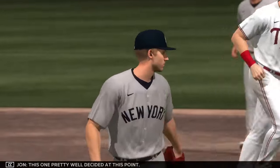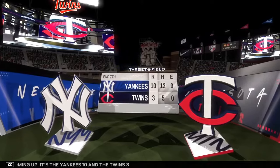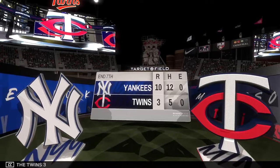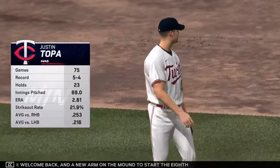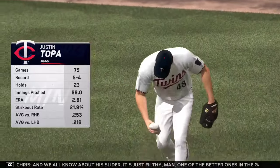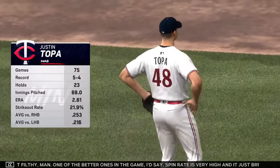This one pretty well decided at this point. Eighth inning coming up. It's the Yankees 10 and the Twins 3. Welcome back, and a new arm on the mound to start the eighth, Justin Topa. And we all know about his slider. It's just filthy, and one of the better ones in the game, I'd say. Spin rate's very high, and it just breaks a ton.